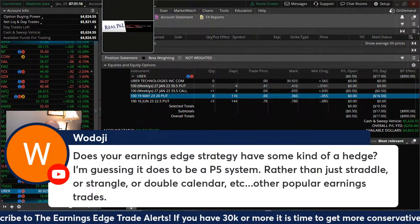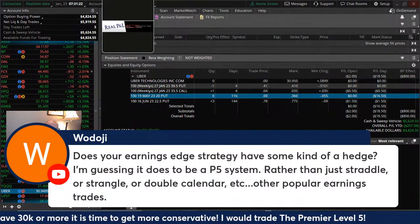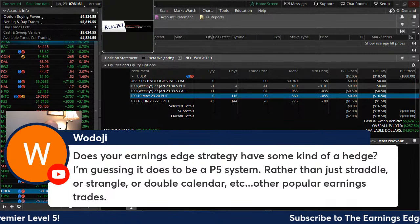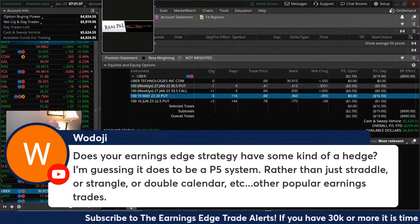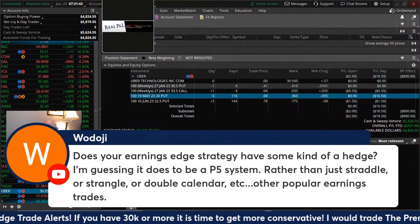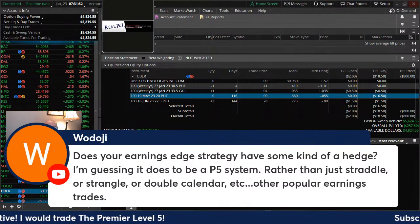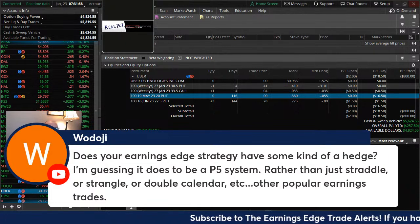So I'm guessing it's a level 5 system. Yes, it does. I mean, it's not necessarily a hedge. It's more of a, let's hope for a big move, rather than just a straddle or strangle or double calendar, other popular earnings trades. No, this is not really a system where I'm selling premium and then I'm hedged. That's most of the level 5 systems. This one's kind of different. It's more of a, let's take some risk and see if we can get some big rewards out of it. So it's not selling premium with a hedge.